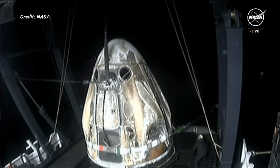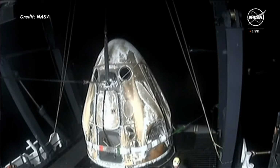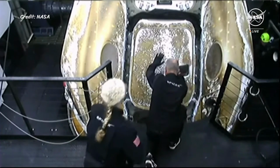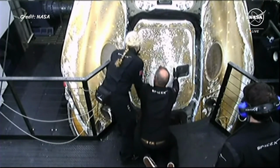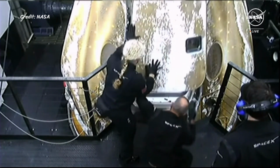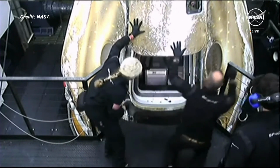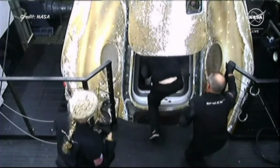Recovery personnel are now completing final checks and stand by for translation to egress platform. Is where we are able to untorque, as you can see in action now, and the side hatch is open for the first time in 199 days.